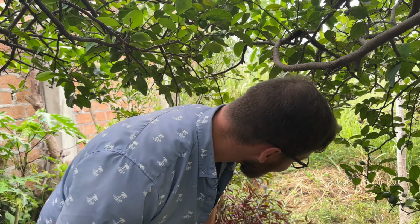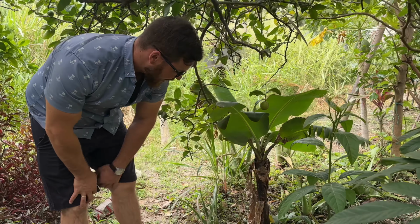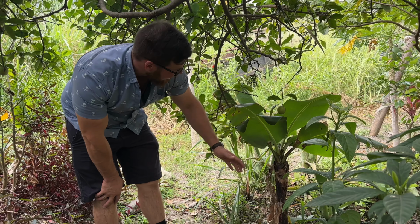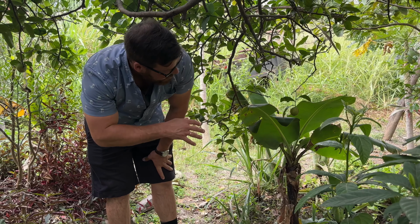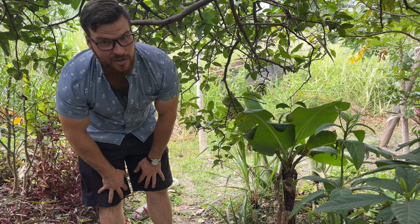Let's keep going. We have a small banana tree here. So this is a mini. It's still about a year away from being able to produce fruits. Also, if you have a small banana tree like that, you probably want to trim some of the branches of the other trees to give it a little bit more sunlight so it starts growing bigger.